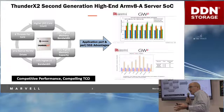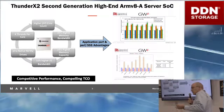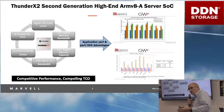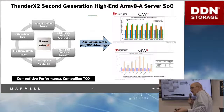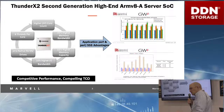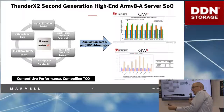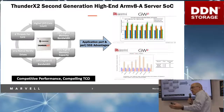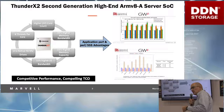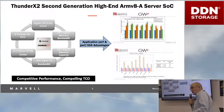So the focus today is our ThunderX2 product. ThunderX2 is our silicon for server processor. It is an ARM-based implementation, so we're taking ARM into the data center. You probably all have ARM in your pocket as you're sitting here with a phone or on your wrist, but now we are seeing ARM at the level of performance and capability that we can compete at the highest levels, the most demanding areas of compute.